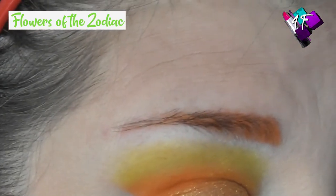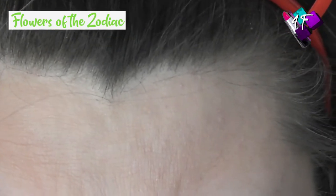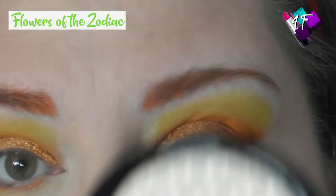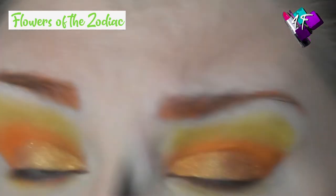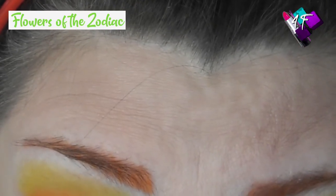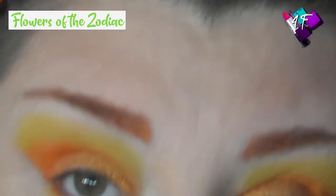so pretty. Right, got a new e.l.f. one of their metallic highlighters. This is in shade White Gold, as you can see, untouched by human hand as of yet. So this is a cheap lip brush that I bought from eBay probably well over a decade ago now. So let's see what this highlighter is like, shall we?